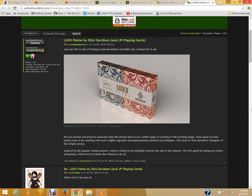Moving along, I wanted to show you these. This is the upcoming Lux playing cards from JP Playing Cards, the Lux Palm Edition. This time designed by Rick Davidson, who, of course, had done the Origins playing cards before, which I was a big fan of. JP Playing Cards is going to be continuously coming out with new versions of the Lux playing cards. And every version is going to be done by different designers. So far he's had the first and second editions done by Randy Butterfield. Now he's got these ones coming in probably a few months from Rick Davidson.